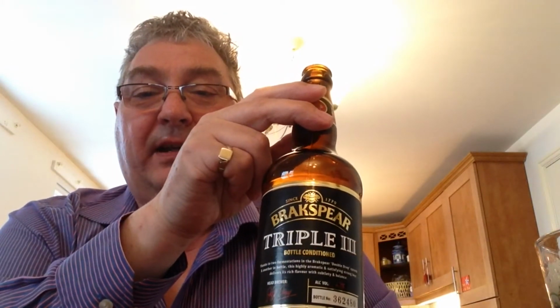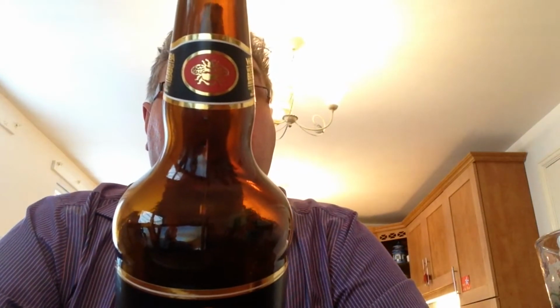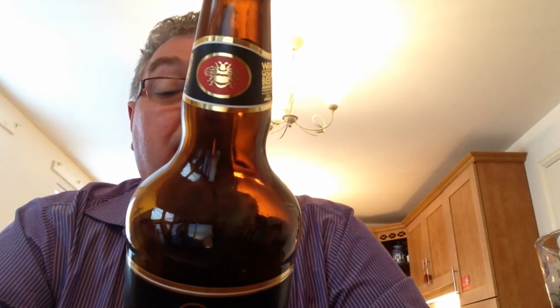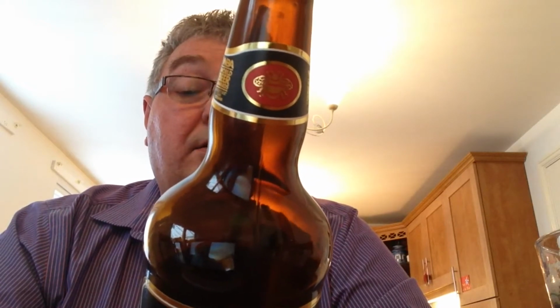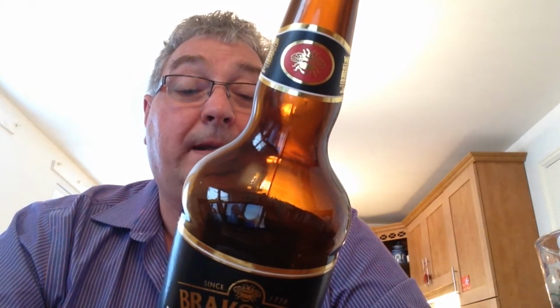I'm just having a pint of the Braxbeer 333, bottle conditioned this one, and it's 6.75% ABV. Says crystal, black and pale malts provide the backbone of this outstanding rich beer. Golden, Styrian and Cascade hops are added in both the copper and the whirlpool, with a further late addition of whole Cascade hops during fermentation to impart a dry hop character to the complex beer.